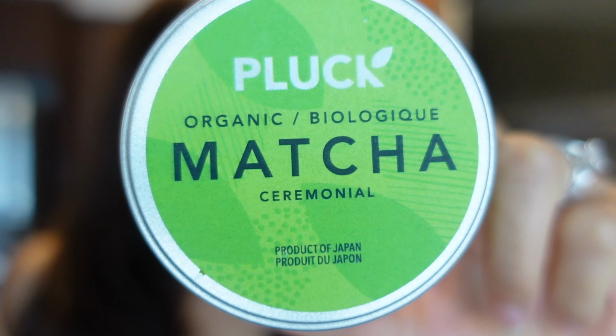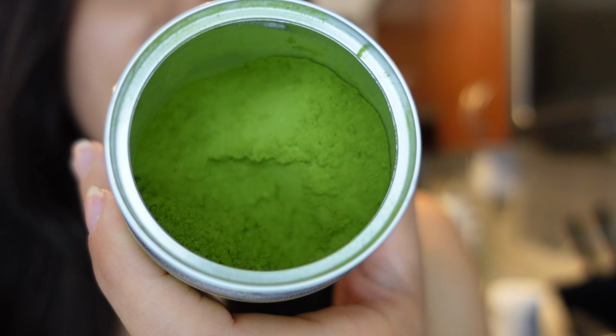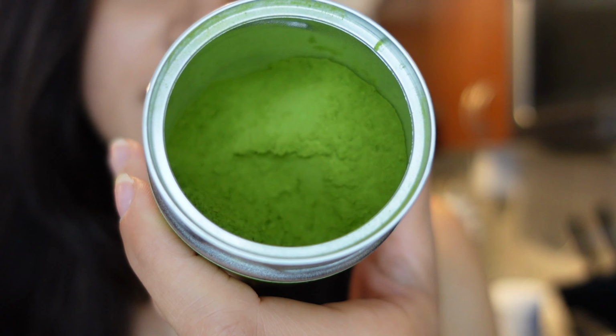So I want to show you the matcha powder that I am using. This is Pluck Organic Matcha, ceremonial grade, made in Japan. I'm going to show you the inside so you can see what it looks like. So see how it's that really bright green color? So you know it's a good quality matcha when it's bright green like that.